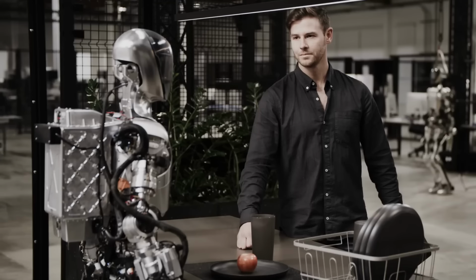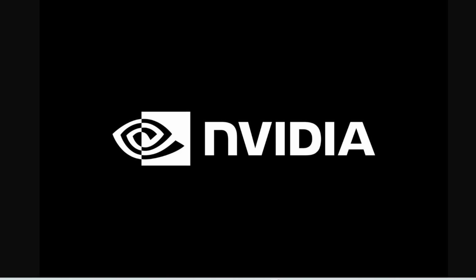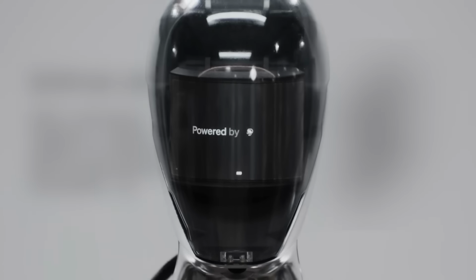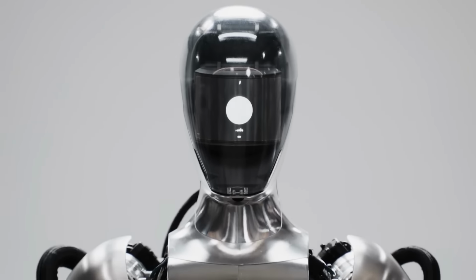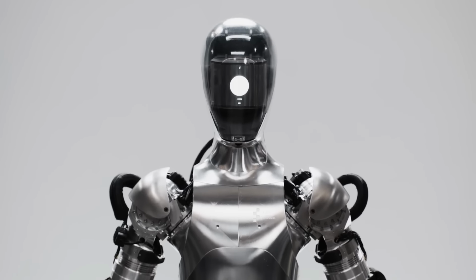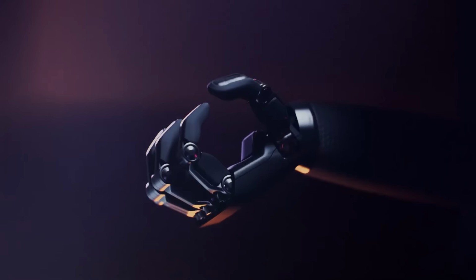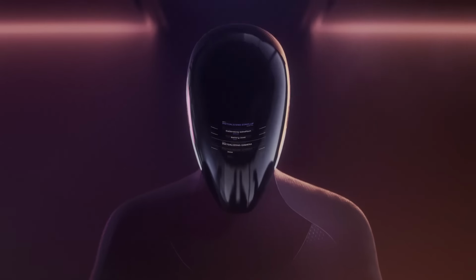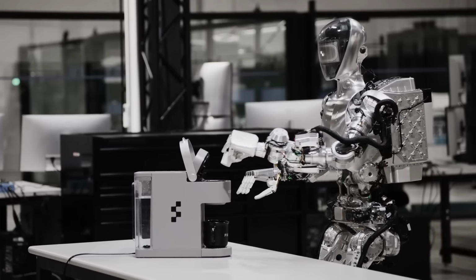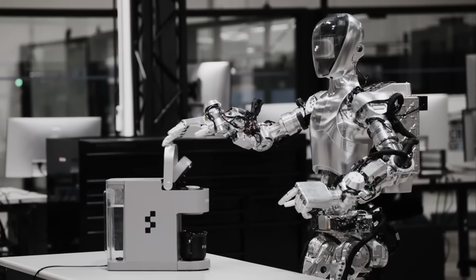Now, Figure has received funding from various investors including OpenAI, Microsoft, Nvidia, and Samsung. In fact, Figure is working with OpenAI to create the Figure 1 robot. OpenAI will provide the language models necessary for the robot to understand visual and spoken information and reason about it. Now, the Figure 01 is designed with a human form factor to do a wide range of tasks in manufacturing, logistics, and warehousing.